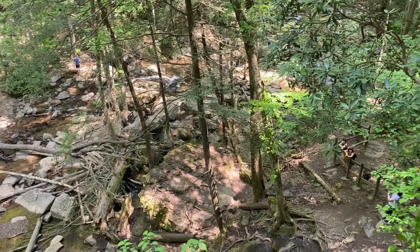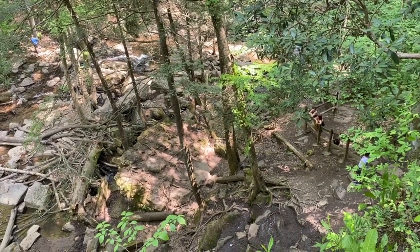People had hiked down to the base of the falls. If I could, I would have been right there with them.